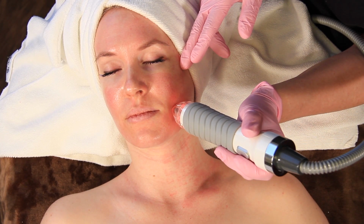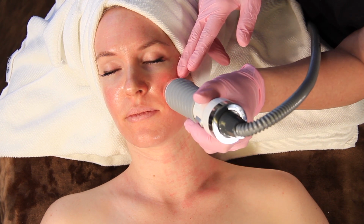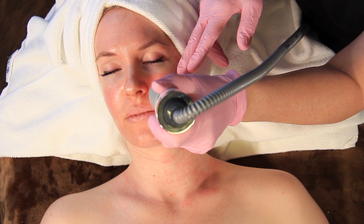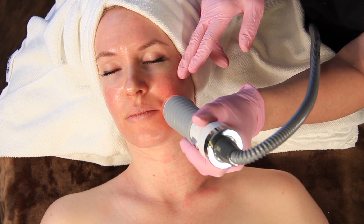How does this feel so far? Okay. So as that needle is penetrating the skin, again, we're delivering that radio frequency and some red light therapy. The red light therapy is going to help to stimulate the collagen as well.